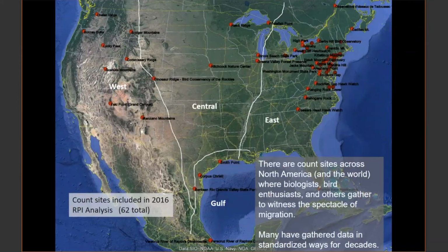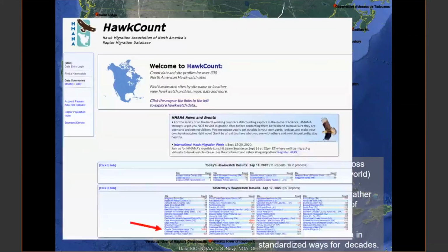But for those of you that might be somewhere in the east or central part of the continent and are interested in finding a migration site near you, if you go to hawkcount.org, that's a nice raptor database run by HawkCount where you can find the nearest HawkWatch site that's close to you. And this is where Jesse was talking about where we push our data every day so that you can see what's going on. That red arrow there shows what Corpus Christi saw yesterday, and I know that's small. That says 39,535 birds. But you can see the data that are coming in from operating sites, and you can figure out where a close site to you is if you're interested in visiting a site, right?